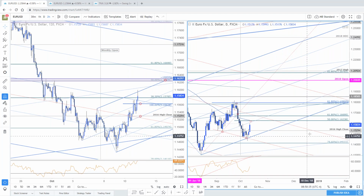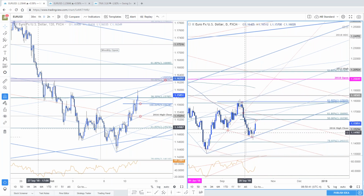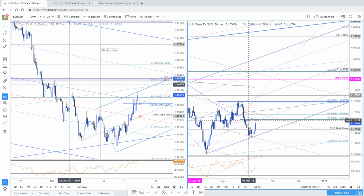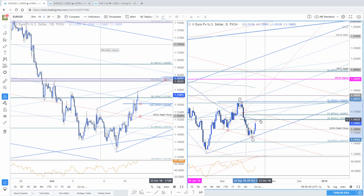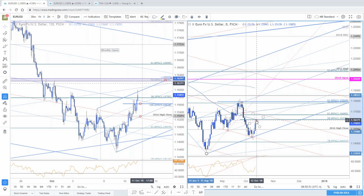1624 is the next major level. All those things are lined up: your monthly opening range highs, your monthly open, the 100-day moving average, and the 50% retracement, all right here. Make sense, E-Man? Does that help?